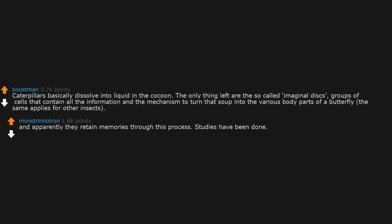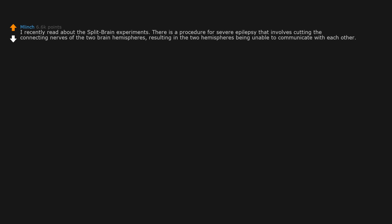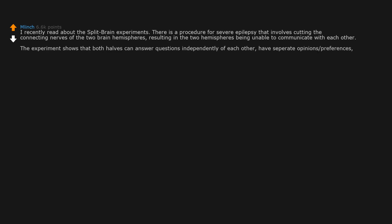Studies have been done. I recently read about the split brain experiments. There is a procedure for severe epilepsy that involves cutting the connecting nerves of the two brain hemispheres, resulting in the two hemispheres being unable to communicate with each other. The experiment shows that both halves can answer questions independently of each other, have separate opinions/preferences, form memories independently, basically suggesting that there are two minds in the brain.